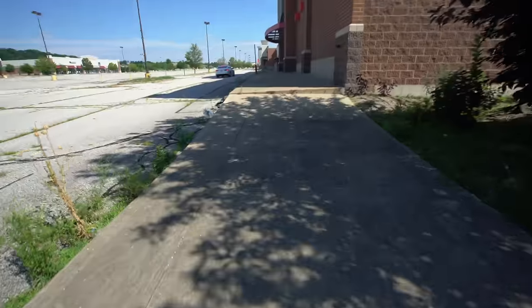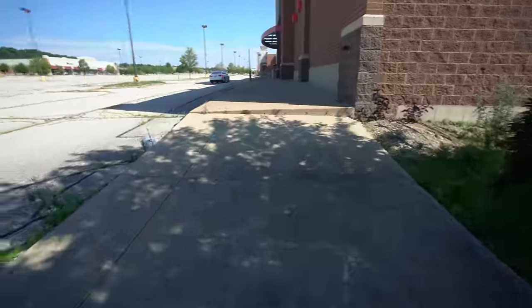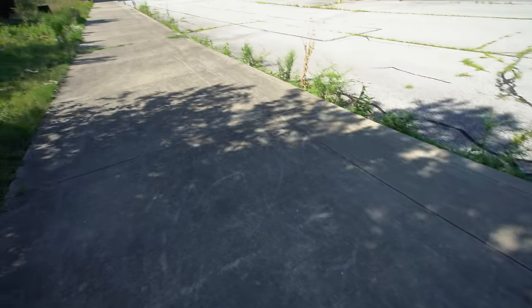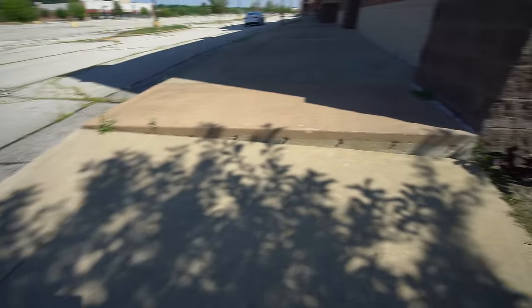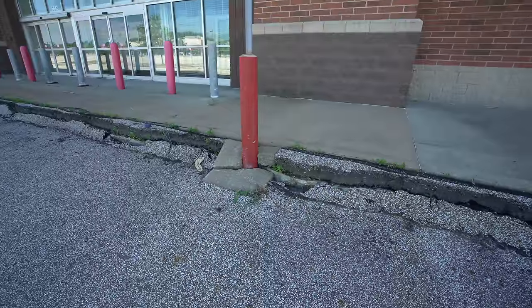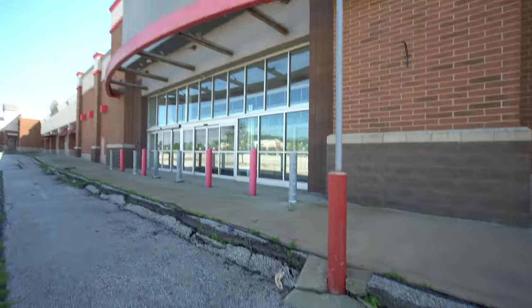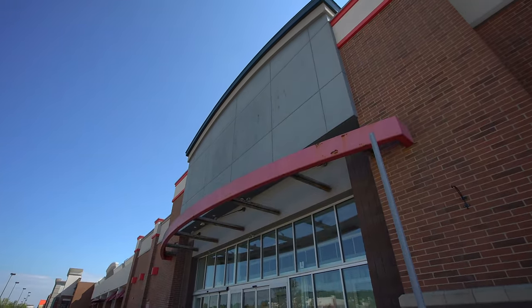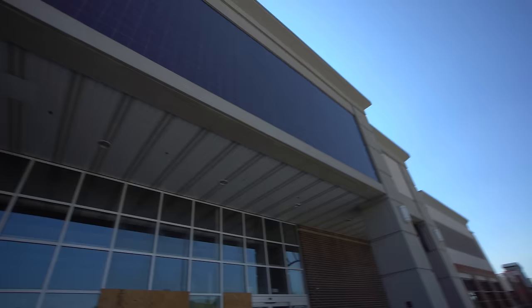The surface of this sidewalk has sunk down so low that it's starting to come off where it was originally poured. Down here is Marshall's, what used to be Marshall's, the windows.